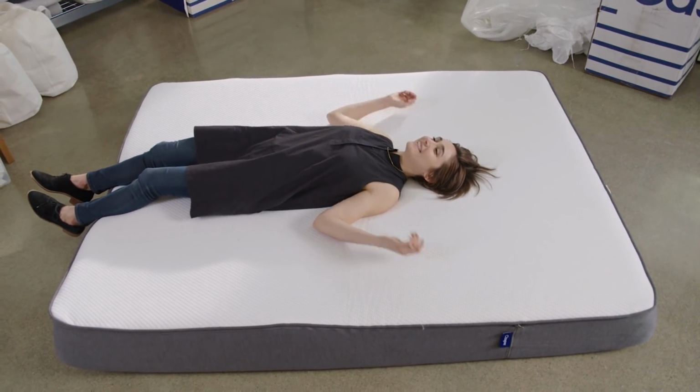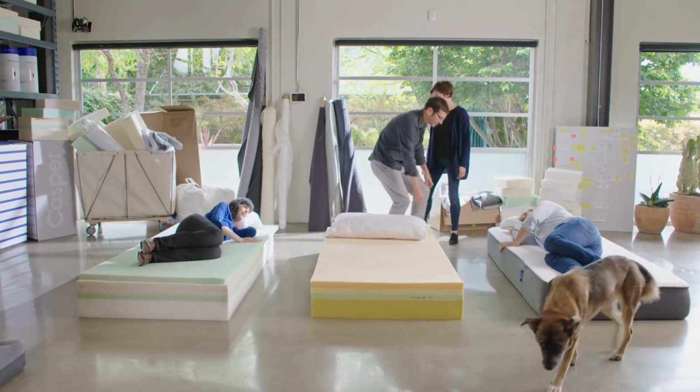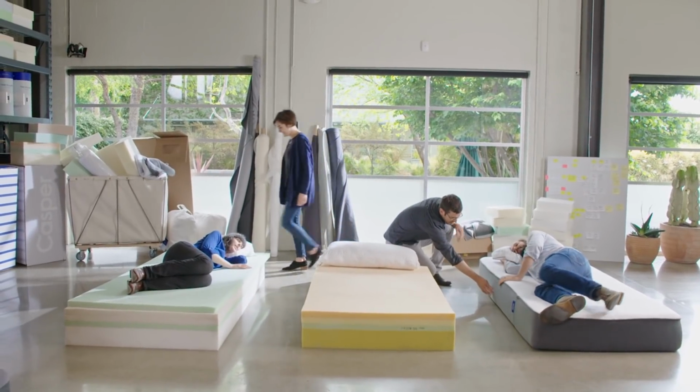Sleeping on the Casper mattress is, I often use the term floating, like highly saline water where you're just buoyant. We go super deep into every detail so that we make better products to help people sleep better.